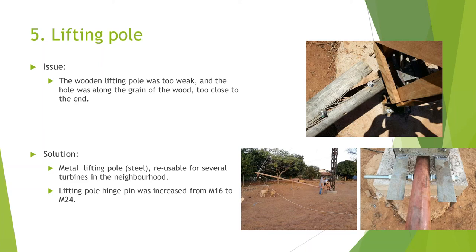Where did we find that pole? That was actually a remnant from another turbine in the area, which hadn't been lifted. We cut that bit off and took it just a few hundred meters over to this site. There is one benefit: it's reusable. Even though it is made out of steel, you can take it off. A lot of people wanted turbines in that area, a lot of people were interested after they saw it. You could take it off and use it again. So there is that benefit to it.